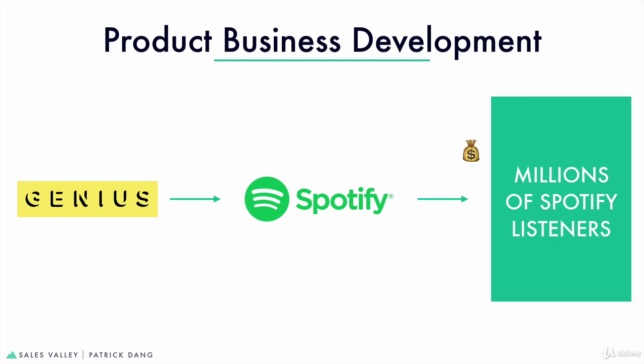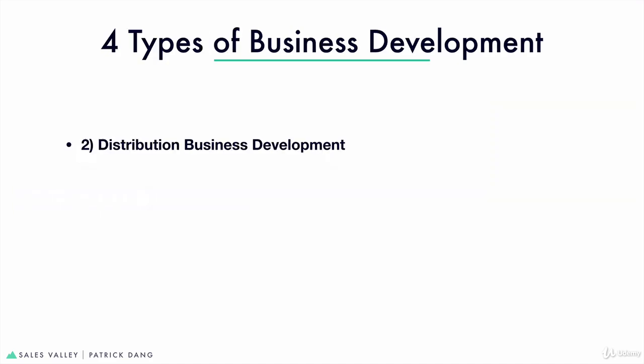And so how it works is Spotify collects a subscription from the millions of premium listeners, and Spotify is going to pass a certain percentage or a certain fixed amount to Genius because of that partnership. By integrating Genius into their service, they essentially increase the value of the Spotify service, so it is a win-win situation for both sides.